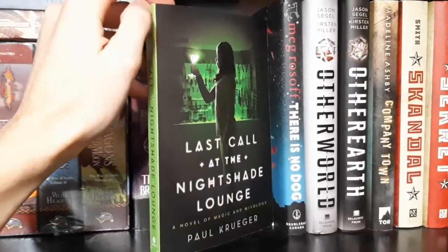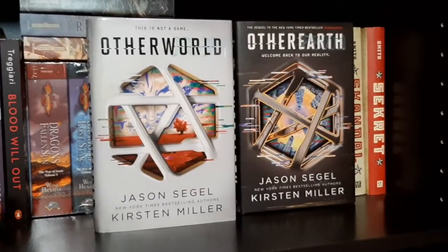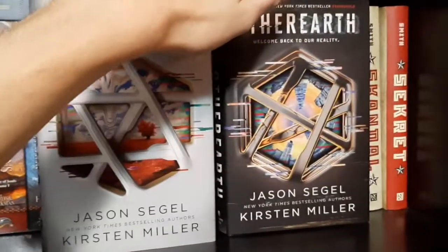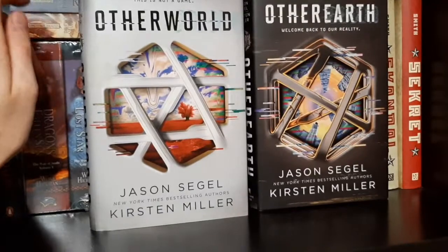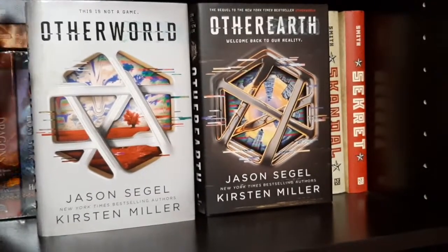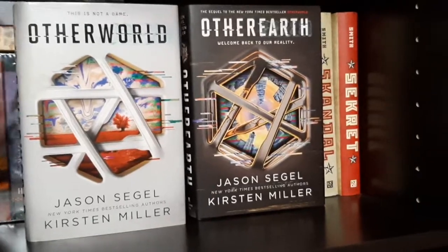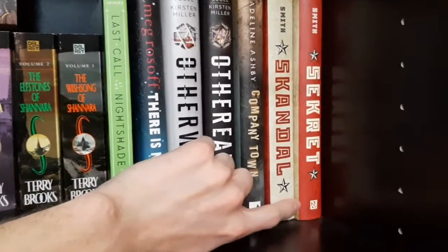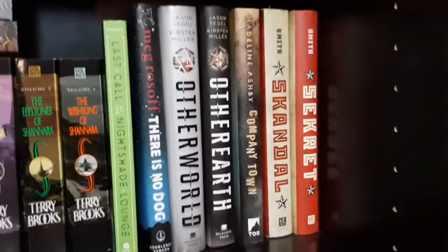I gave this a 5 out of 5 stars. Then we have Otherworld and Other Earth. This is a series that I really liked and Marcus did not enjoy it quite as much, but it's similar to Ready Player One in that kind of style with video games and virtual reality. And then we have Company Town, Scandal, and Secret, which I picked up at a discount rack at Chapters.